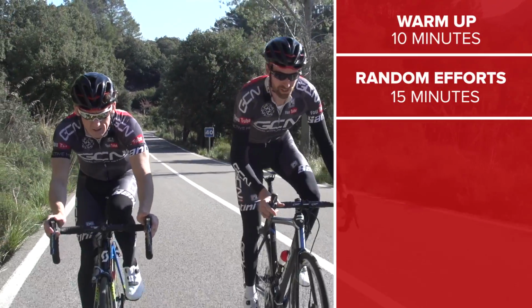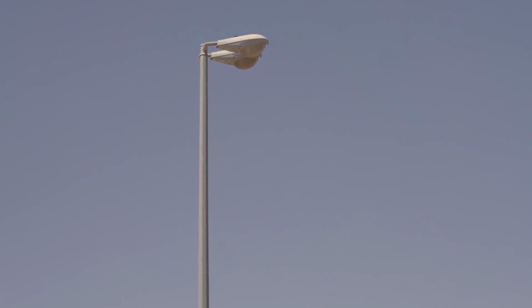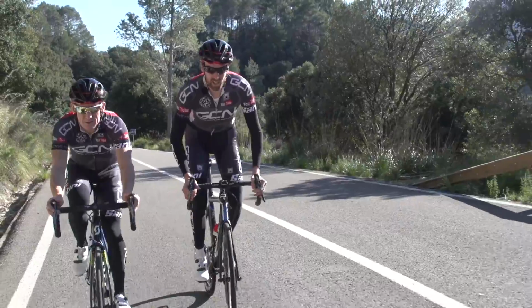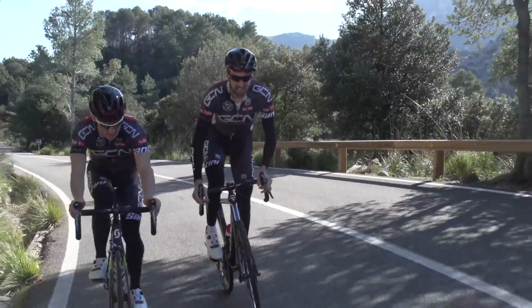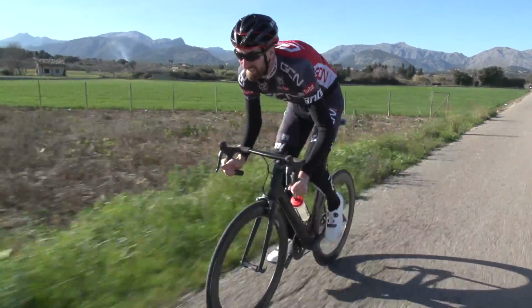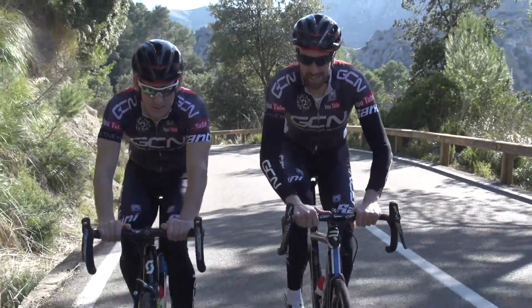So pick some points that you're going to see on the side of the road or on the road itself that will trigger a certain response. So it might be that every time you see a blue car, you do a 2 minute TT effort, or it might be that every time you see a pedestrian, you do a 10 second sprint. The idea being that you could be doing any kind of effort at any point in that 15 minutes, just as you would do in a race.